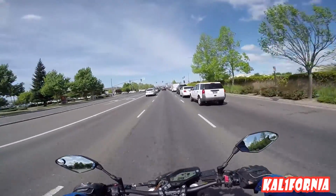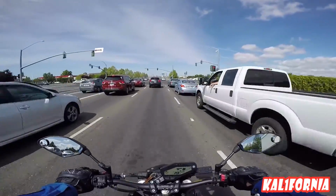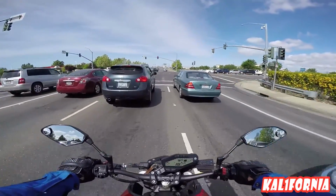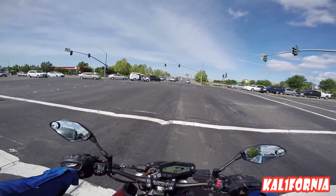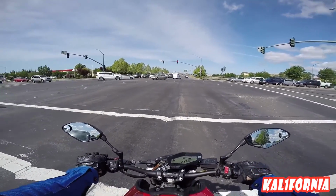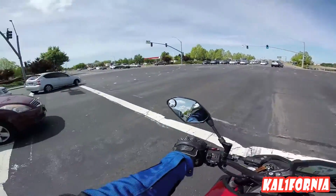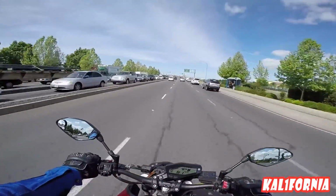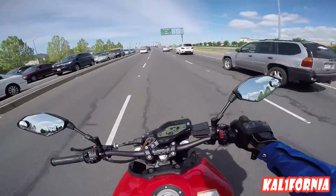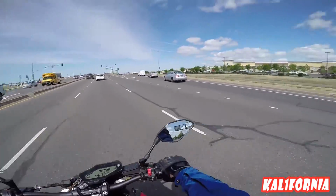But like I said, for around town, the suspension's good enough. It works, and especially for a novice rider who might not be able to tell the biggest difference in the suspension, it's not a deal breaker one bit. It's not a deal breaker at all. But it is something to mention that it's not the best.